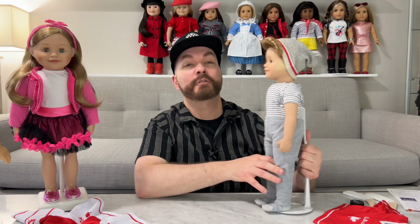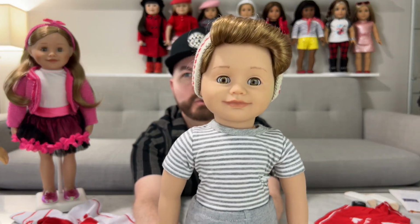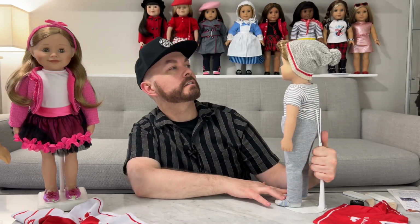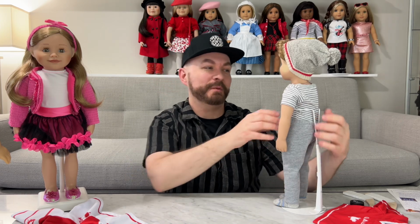And another thing to point out before I start putting this outfit on him is that one of his eyes has faded. So he almost has what's called heterochromia, where one looks a little bit more green or hazel, and the other looks a little bit more light brown, like a yellow color. So that's another cute feature that he has. I think it's a cute feature anyway.